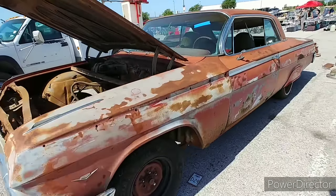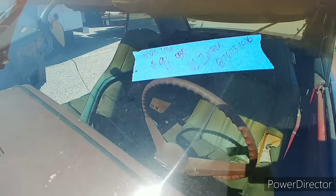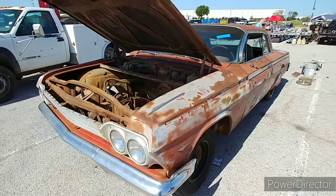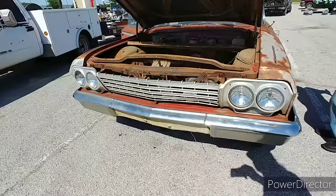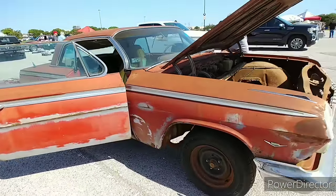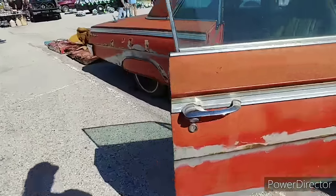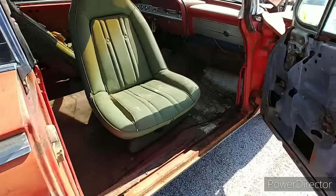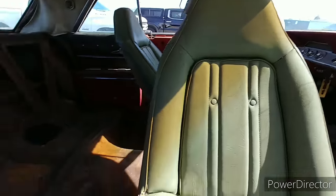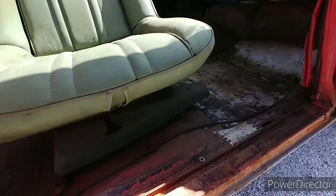So yesterday, when I got here, they had the sign that said sold on it. I am figuring someone bought it and they're reselling it here, flipping it.